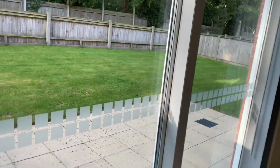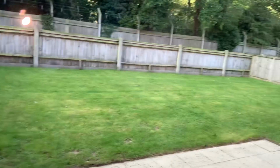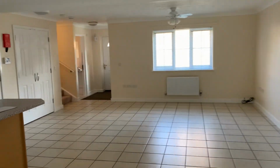And this is the backyard. Nice backyard. No neighbors in the back. Good size. Pavement. Excellent. Dining room. Living room. Bar countertop.